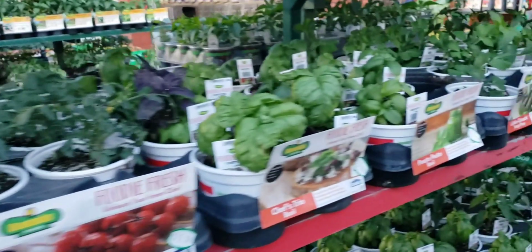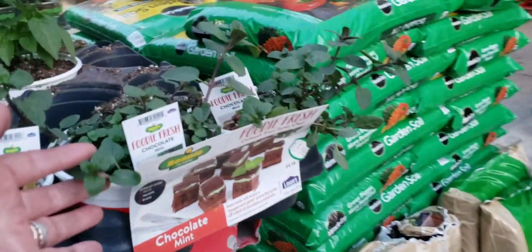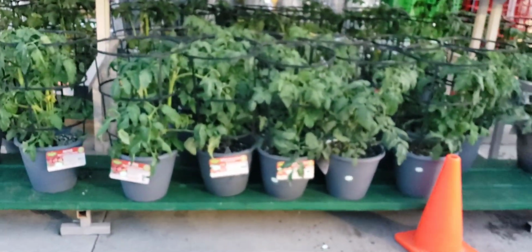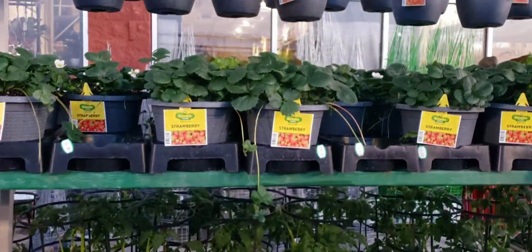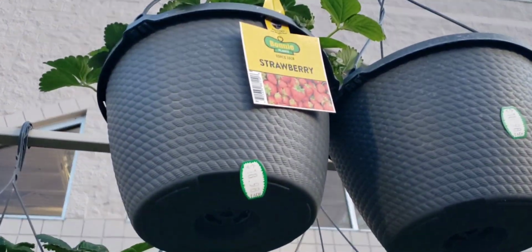Some basil, I guess. Some more basil, which is really easy to grow from seed, even direct sown outdoors. I do like the chocolate mint. That's one of my favorite mints. It smells so good. So these guys are a lot larger, but also a much bigger price point. And these larger containers of strawberries and the hanging baskets, I don't know, I just thought it was a little expensive for me.